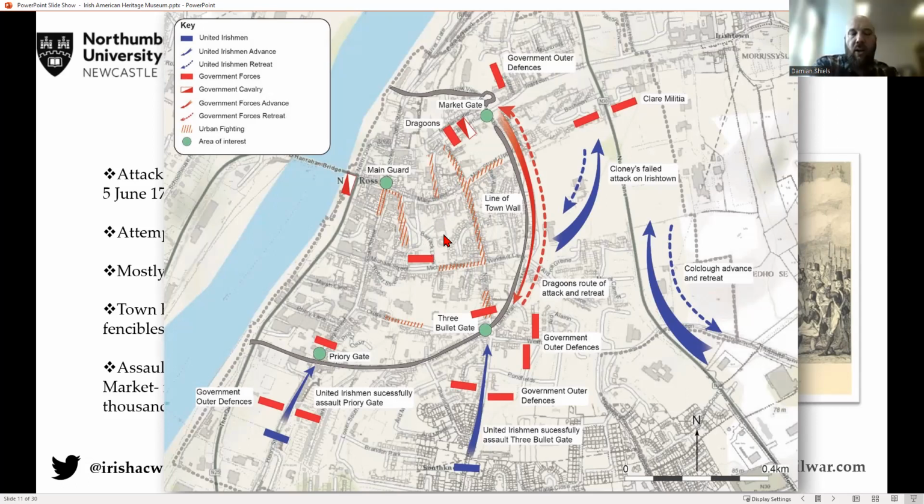Some awful things happened here, like wounded United Irishmen being burnt in buildings, wounded militiamen being killed. So pretty ruthless on both sides. There's always been a bit of an interesting element, though, to this engagement, because there was a big prong of the United Irishmen attack under this guy, Coakley here, who attempts to move forward, but for some inexplicable reason, retreats. There's nothing really in the sources about why they retreat. They were supposed to move along here and attack into the town. And we do know later that day that another United Irishman force under Cloney here attempts to move out here and is forced back by the Clare militia.